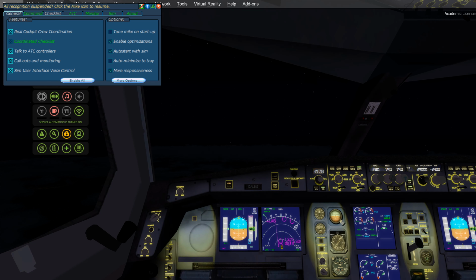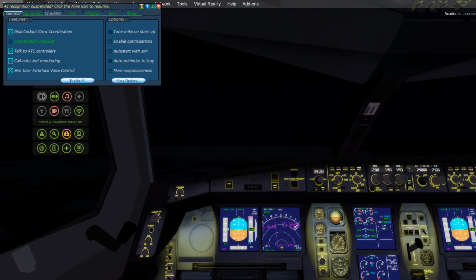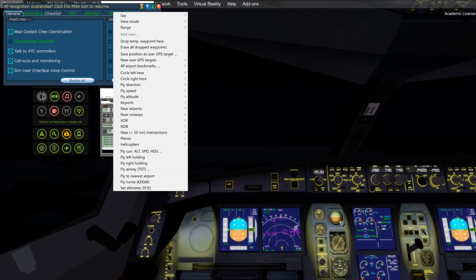Minus 2,400 feet per minute. 29,000 feet. 70 nautical miles. Bearing, 131 degrees. 9 minutes, 19 seconds. Next waypoint, held. Distance, 69 nautical miles. Bearing, 131 degrees. 9 minutes, 12 seconds. 28,000 feet.